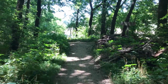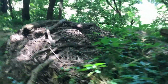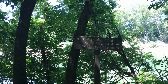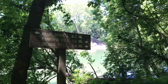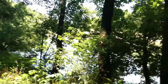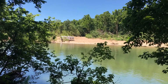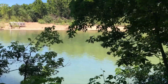And it is a beautiful river to float, very popular. You can see all of this brush from the river, obviously being way up here, and it is out here down in the trees. We have just a little bit of a walk to Blue Spring, and the Ozark Trail also goes through this area, which is a really wonderful hike, but pretty long. There's somebody out there camping right on the river. That's free camping right there. That's how you do it, right on the river.